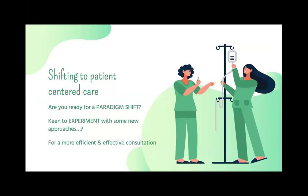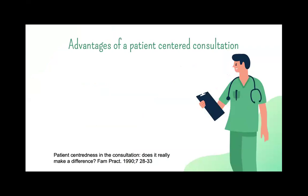And what's interesting around patient-centered care is there's always a feeling that, well, I'll do patient-centered care when I have more time. But actually, if you do patient-centered care, you will be able to have a more efficient, maybe not faster, but more efficient and more effective consultation. It will probably take about the same time, but your patient is going to leave happier and will probably do better. So there's actually lots of science around the patient-centered consultation to show that it is important.